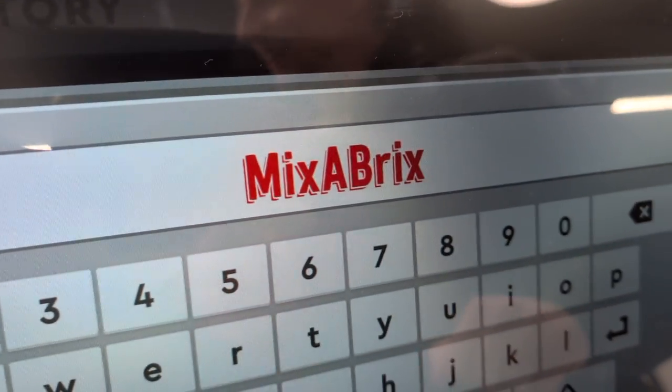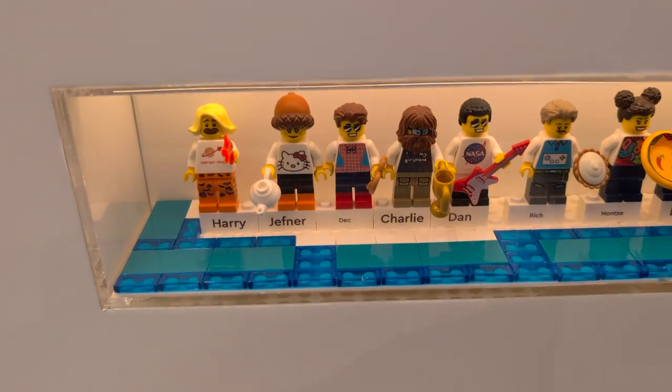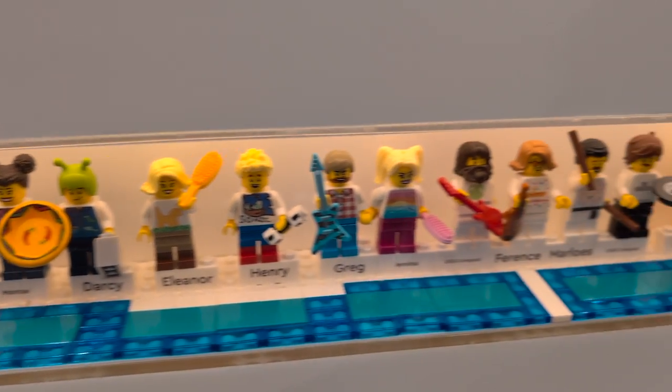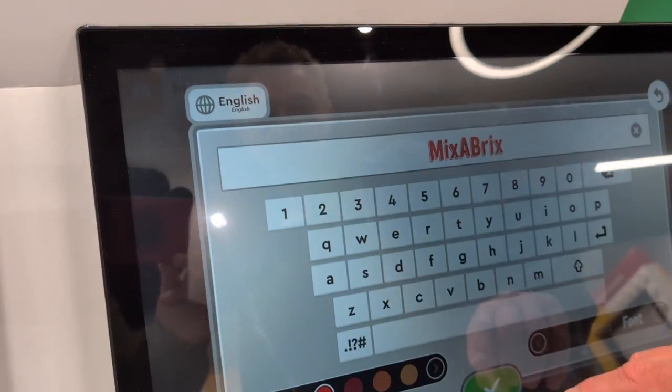MixABrix. So it seems that we can't do the logo unless we draw it on, and I'm not very good at drawing, and we could be here for hours. So we're just going to get a MixABrix mic.